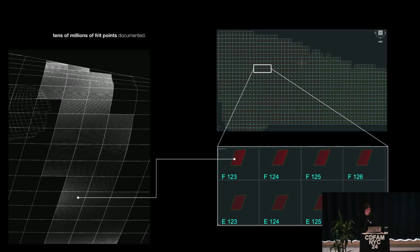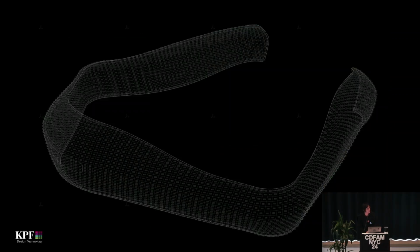It's also even harder when all of the outer shell has this unique frit pattern to achieve this total gradient effect. We were controlling every frit dot location down to 5 millimeters of resolution, so we had literally tens of millions of frit points that we had to process and document somehow. So how did we do that? I will break down this process.